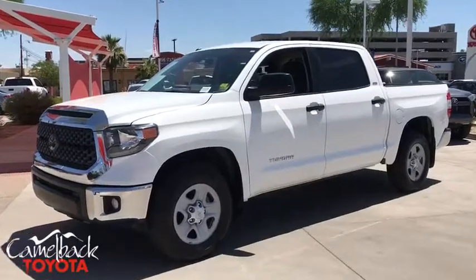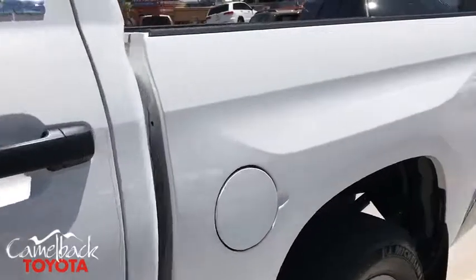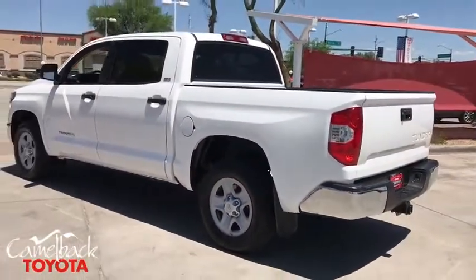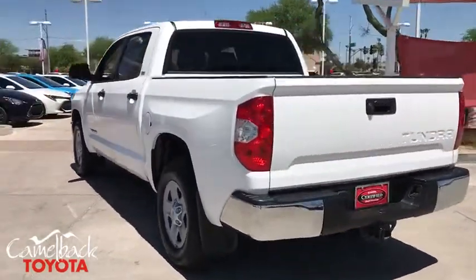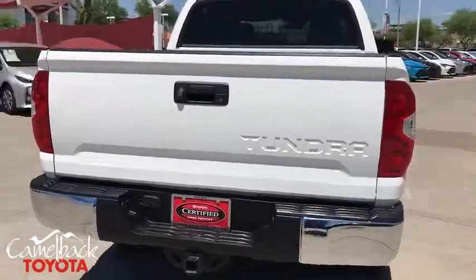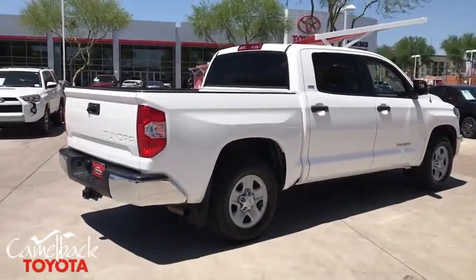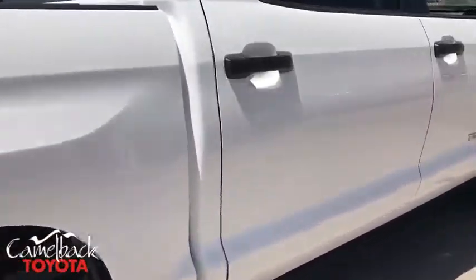We are pleased to show you the 2018 Toyota Tundra. Tundra has a number of unique features useful for those using it as a work truck, including extra-large door handles, a deck rail system, and an integrated tow hitch. Included as standard are vehicle stability control, traction control, electronic brake force distribution, anti-lock brakes, and tailgate assist.